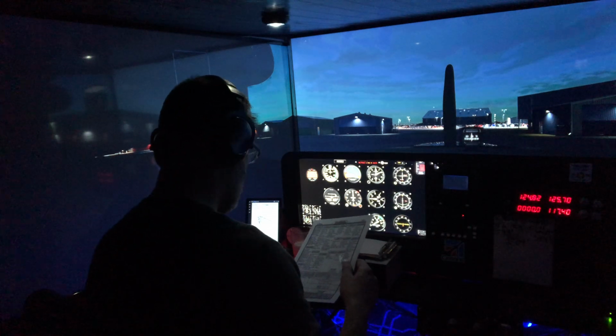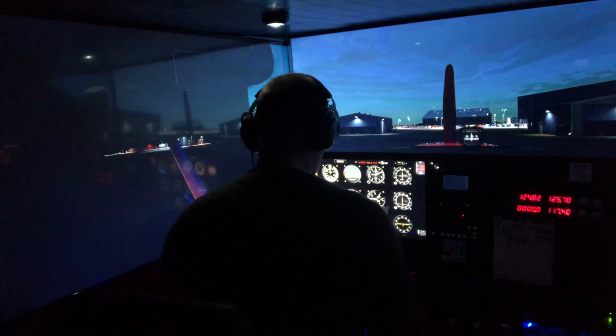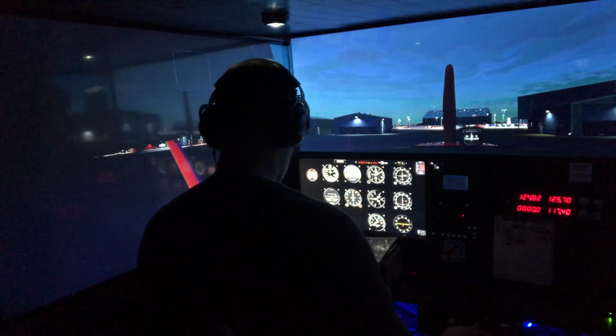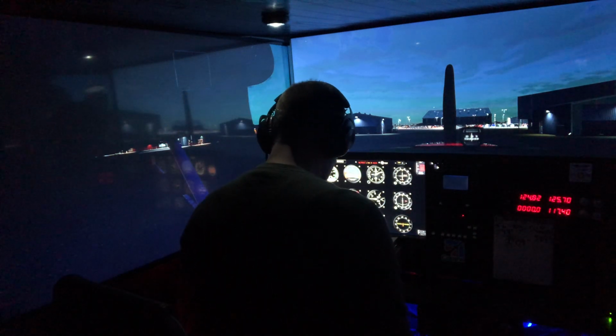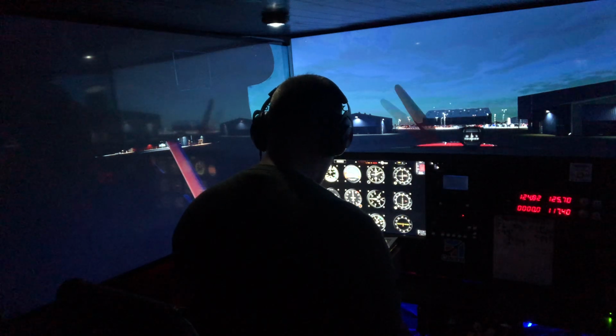Beacon on. Okay. Auxiliary fuel pump on. Rich 3 to 5 seconds, and full lean. 2, 3, 4, 5. Mag start. Mixture full rich once they go.